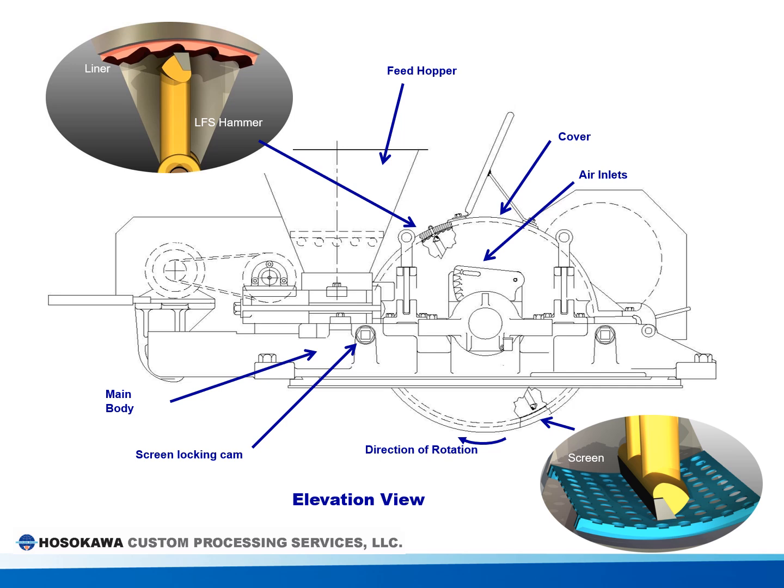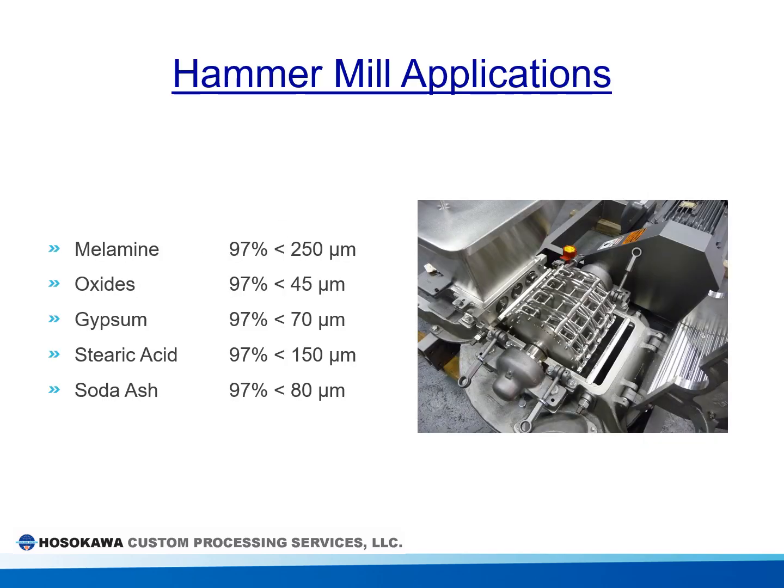The bottom section of the housing contains a screen. The screen is used to control the size of the particles exiting the mill. Various screen types and hole sizes are used to change the final product particle size. Here are examples of fine chemicals and minerals that are processed on our high-speed hammer mills. From this list, you can see the variation in particle sizes that the hammer mill system is capable of producing.